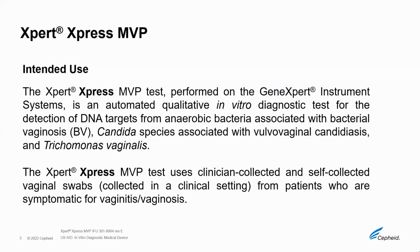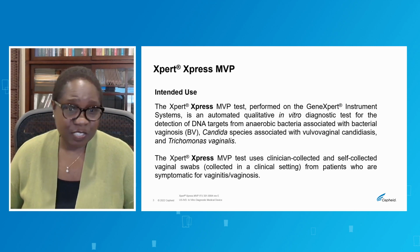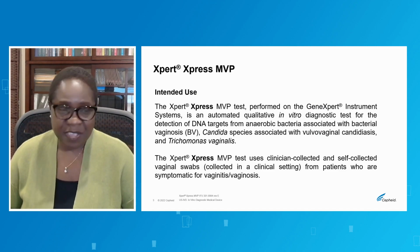The Xpert Xpress MVP test performed on the GeneXpert instrument systems is an automated qualitative in vitro diagnostic test for the detection of DNA targets from anaerobic bacteria associated with bacterial vaginosis or BV, Candida species associated with vulvovaginal candidiasis, and Trichomonas vaginalis. The test uses clinician-collected and self-collected vaginal swab specimens collected in a clinical setting from patients who are symptomatic for vaginitis and vaginosis.